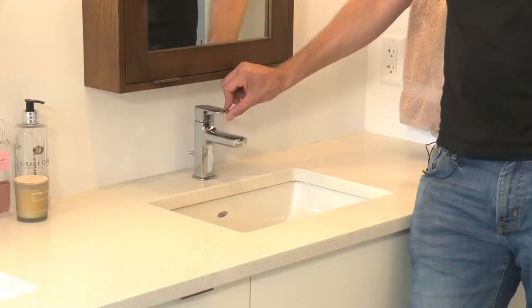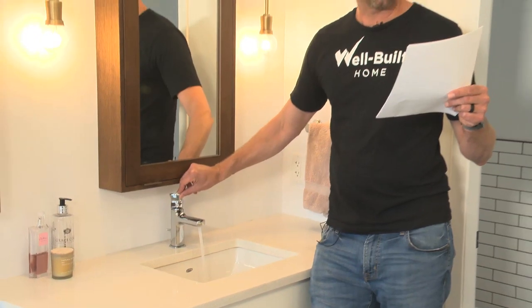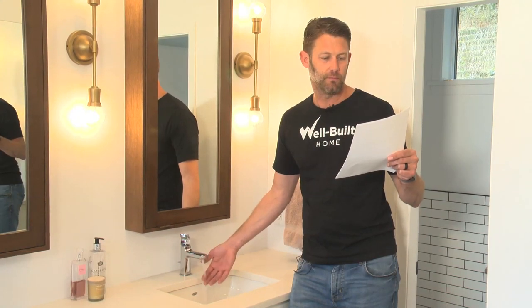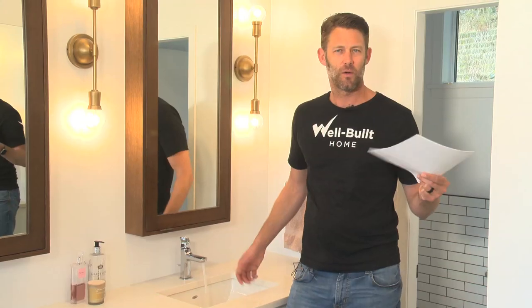Okay. Turn on the hot and cold water. Notice how long it takes to heat up. How long it takes doesn't really matter, but it's important to be aware of it before you move in. But don't keep your hand under the hot water, or it could burn you.